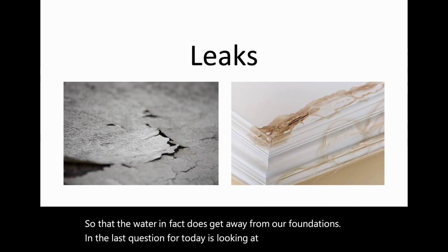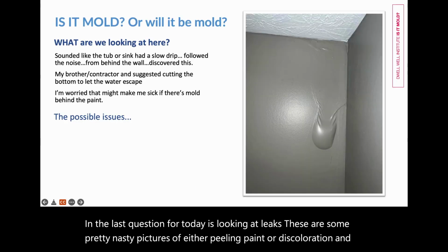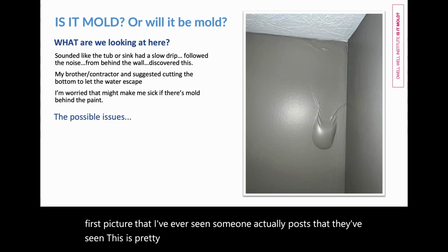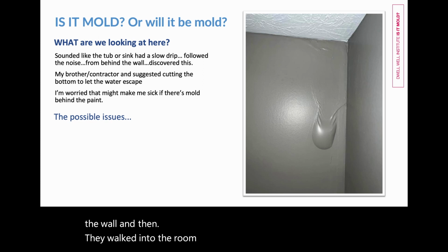These are some pretty nasty pictures of either peeling paint or discoloration and peeling paint, powdery signs, or something like this. This is the first picture that I've ever seen someone actually post that they've seen this. This is pretty incredible. What they said was it sounded like a tub or sink had a slow drip followed by noise from behind the wall, and then they walked into the room and this is what they saw.